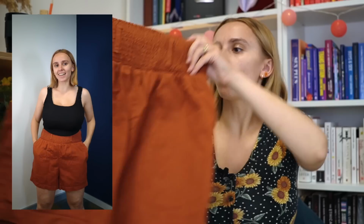Like, those are the main ones. And so I've got lots of potential combos for these items. So these orange rust colored ones are basically the same as the Alexa trousers, but in shorts form, and I'm obsessed. Obviously all of these have got massive pockets, so just perfect. And the blue ones are a slightly different style in terms of the elastic around the waist.